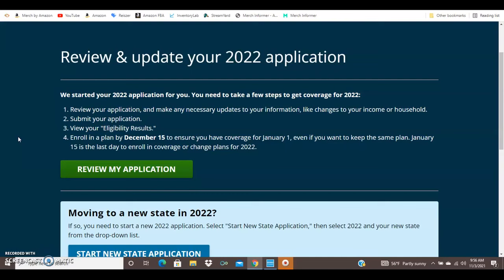My doctor's visits were about $40. My prescriptions were anywhere between $1 to $20, and my therapy visits were around $40. So I selected the Blue Cross Blue Shield Select Silver plan, I believe.